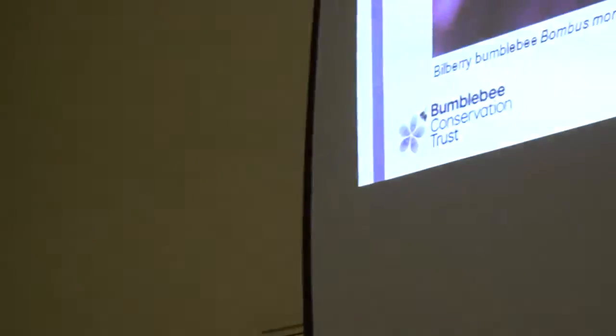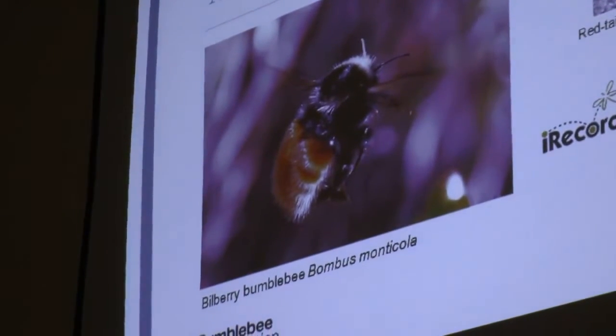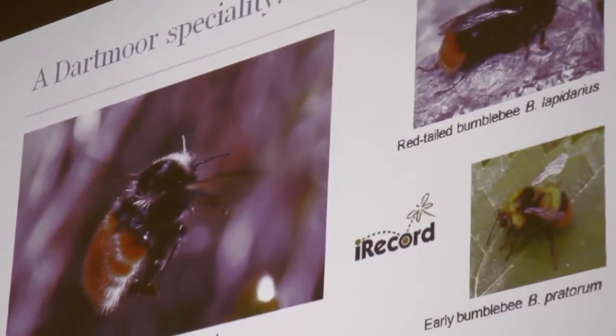So I just wanted to mention this special bumblebee, the Bilberry Bumblebee, a Dartmoor speciality. This one is found on uplands, all across the UK. But on Dartmoor, we really don't have a clear picture of where this bee is. So if you can get out and about and you see something looking like this, we really want to hear about it.